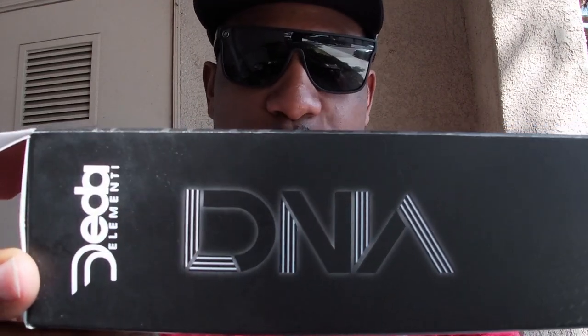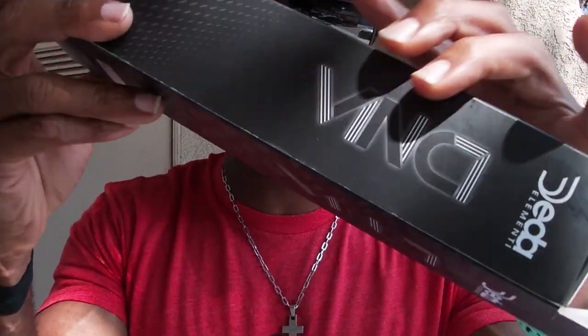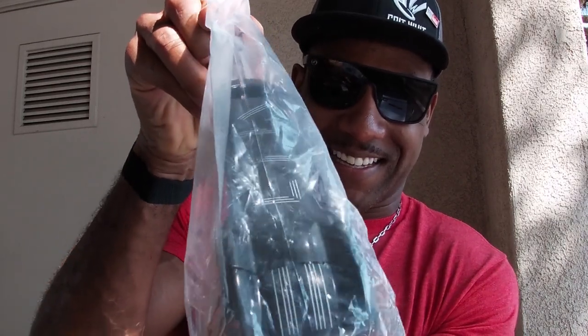So let me show you. So if you look at the letters that way, that says DNA. But if I turn the box around, it says Vinci, for Leonardo da Vinci. And this is amazing. This stem is a 120 millimeter stem. So let's bring it out right now. Beefy. Oh my gosh, this is nice. Check it out.